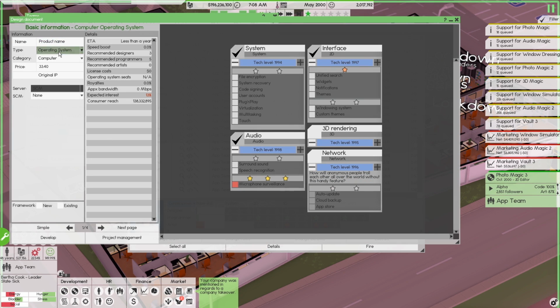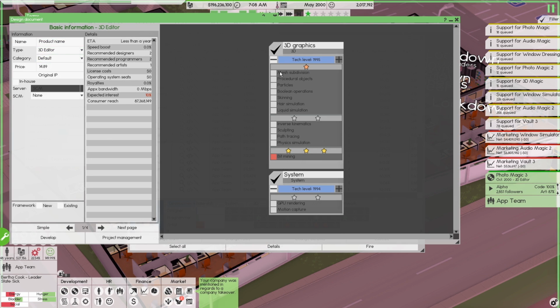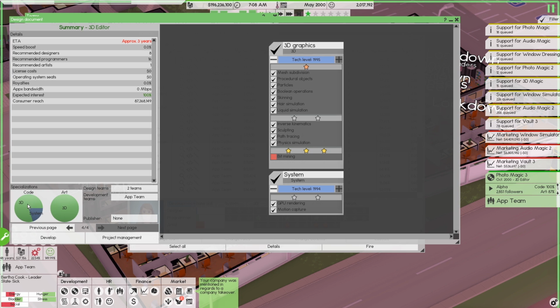So we're going to go back to our 3D tool, 3D editor, whatever, and just select everything. So the maximum possible thing that we could ever do, that's what we're going to prepare for. So approximately 3 years, we need 8. You know, I'm going to write this down. Let me get my notepad up. Here we go. So 8 designers, 16 artists, program artists, and one artist. So it's obviously going to be a 3D artist. And then the other guys are split between mostly 3D and a little bit of system. So I guess maybe 2 system designers.